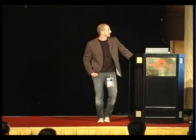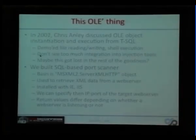Now, server XML HTTP is an OLE object that allows you to make XML over HTTP requests to web servers, and you can specify the IP address of the server that you want to connect to, and you can specify the port that you want to connect to, and you can read some error codes back from your outbound connection.